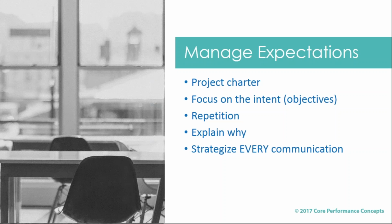So how do I take all of this and prep myself and prep them to have the most successful implementation we can possibly have? So I'm expecting to have to repeat myself a lot. I'm going to have to explain myself why many, many, many times. I'm going to have to make sure my team is patient as well. And I'm going to strategize on every single communication. And what I mean by that is, what do I want to get out of it? What do I want out of that meeting? And then how am I going to get that out of that meeting?